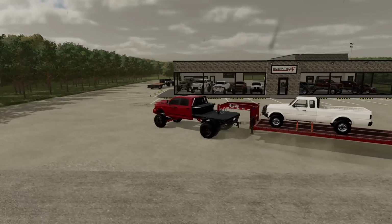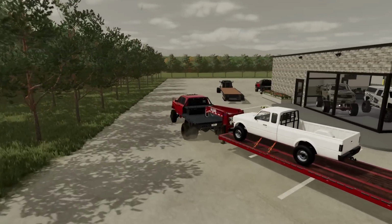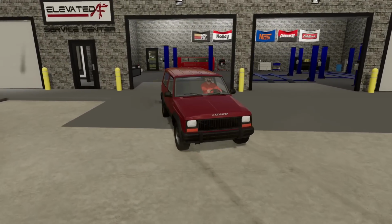Well, we just made it back to the shop here, and it has started to rain, unfortunately. But luckily, we do like 99% of our work inside, so it's not really an issue. Alright, let's get these in here. The guys can start working on them.